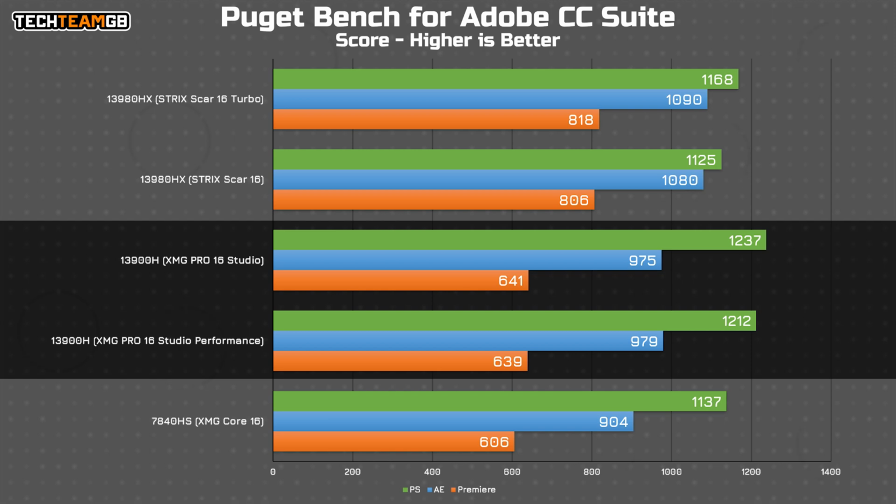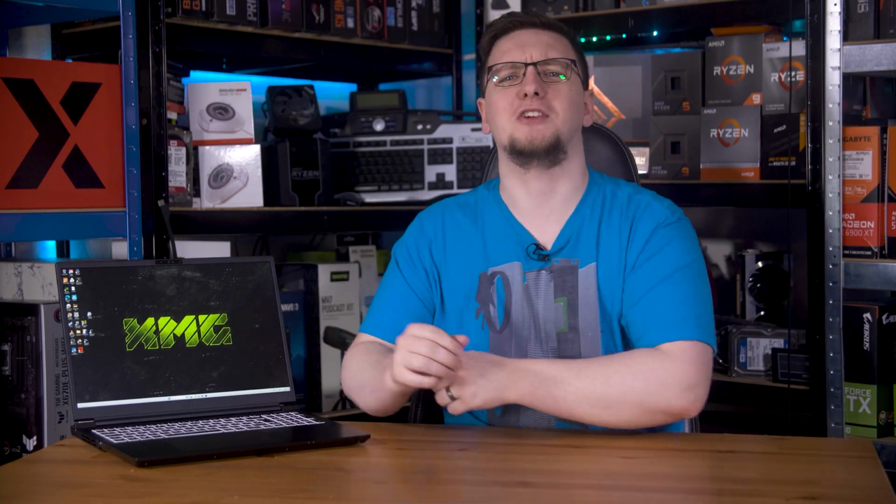Something I haven't shown in a while, but I think is pretty relevant here, is the Adobe Creative Cloud Suite and the Puget Bench tests for their main apps, the Premiere Pro, After Effects, and Photoshop. When sorting for Premiere performance, the results here are somewhat disappointing too, as the Strix Scar 16 with its 13980HX, the same chip just slightly higher TDP, reports a 28% higher score. After Effects is the same, albeit with a much smaller margin, although Photoshop shows promise with the Pro 16 Studio outperforming the two other chips that I have good data for. So if the performance isn't exactly groundbreaking, there must be something else that makes this a content creation machine.